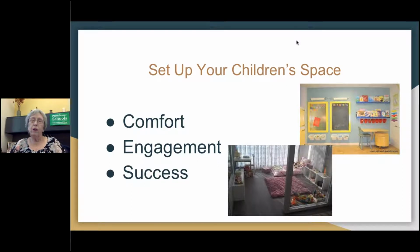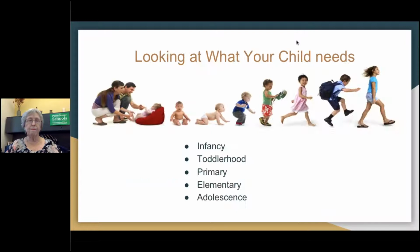And the third thing is, you want to set up children's spaces for success. Just like in school, we set things up for success. We set lessons up for success. We use positive language for success. We want children to be able to grow intellectually and emotionally and not feel like they are constantly being judged or criticized or controlled, all of those kinds of things, because those things don't allow your child to reach their full potential. And that's what you really want at home and at school.